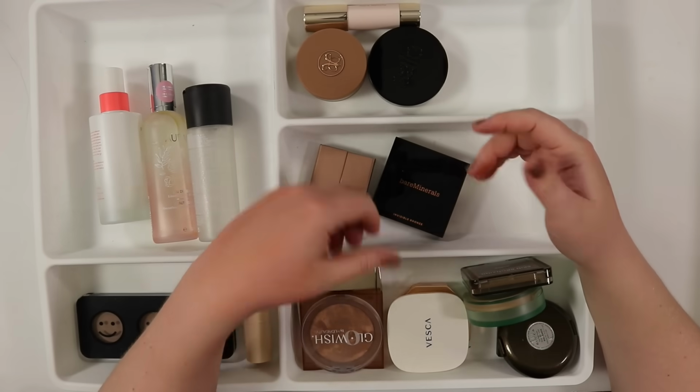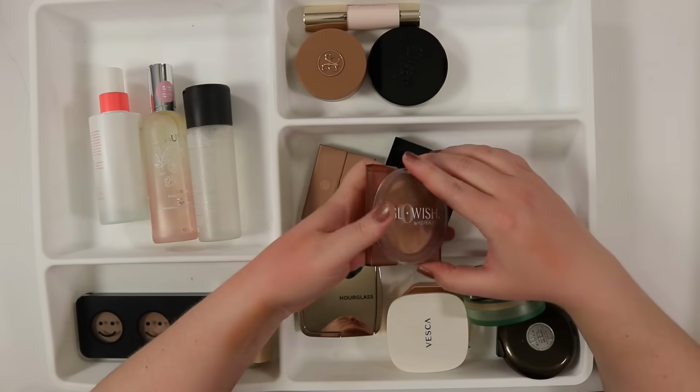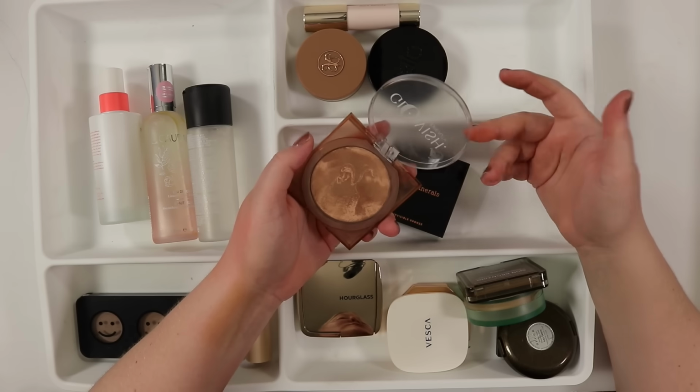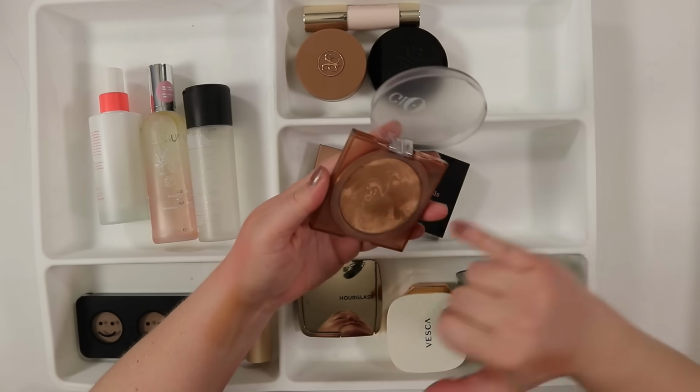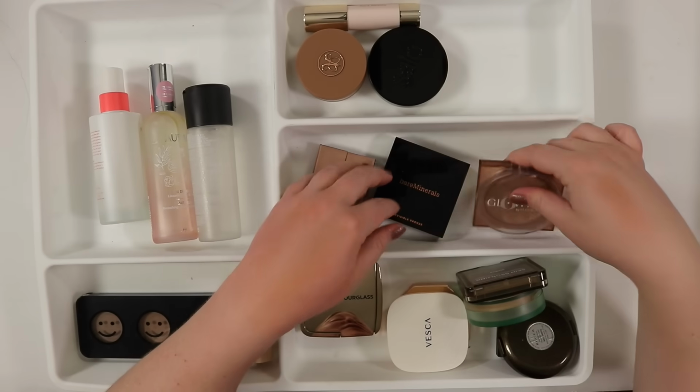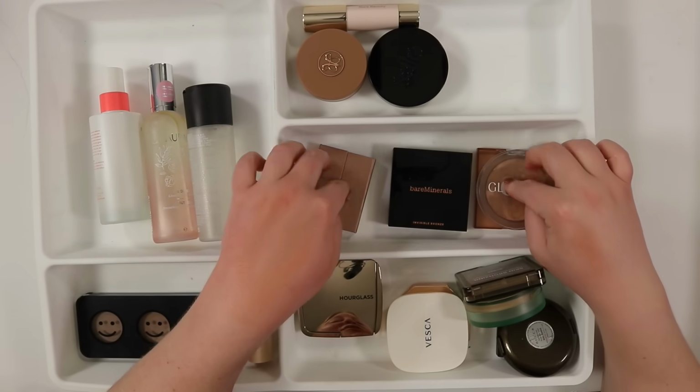I mean, everything's discontinued, and I just want to have a bronzer that other people can buy if I like it that much, because you guys might actually want to try stuff if it's good, and I might like it. This glowish one I don't love. That one can probably go.